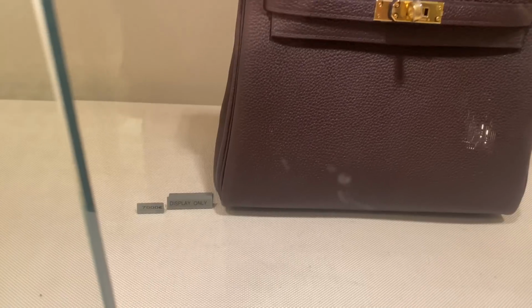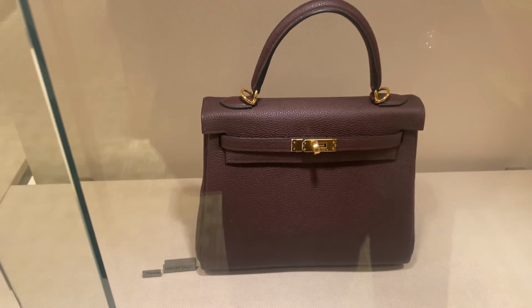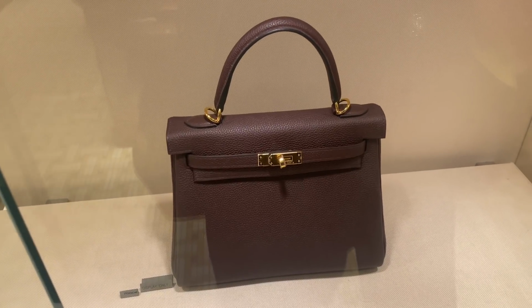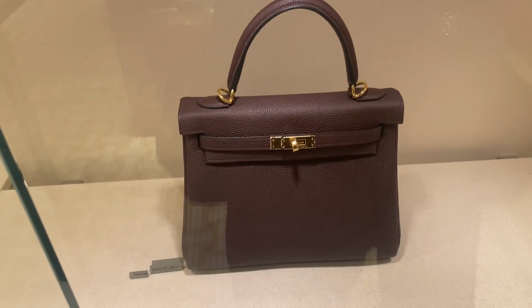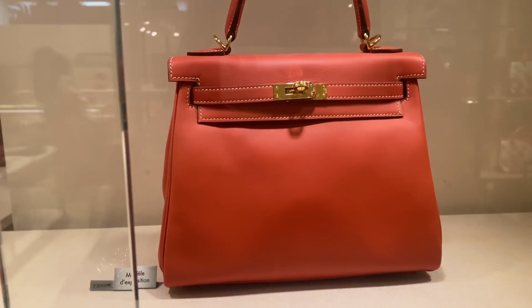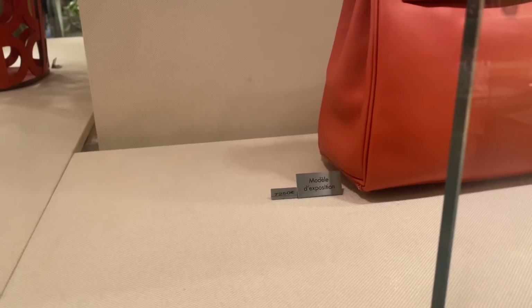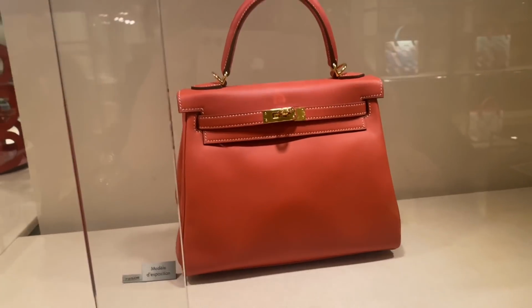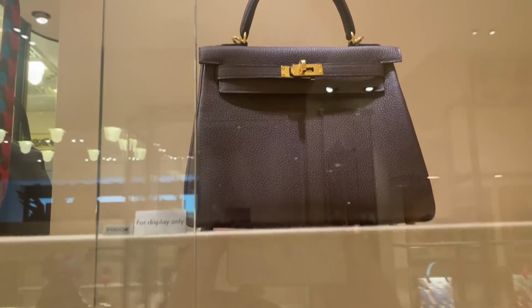I'm not sure if I showed you guys this one yet. It's 7,000 pounds, so this is how much it costs in Paris for the 25 size in the Vuitton, in Togo leather. Different leathers are different prices. So for example, this is also Vuitton, but it's Swift, and it's 7,250 euros. Can you see that? There you go. And then this one over here, it's also 7,000.